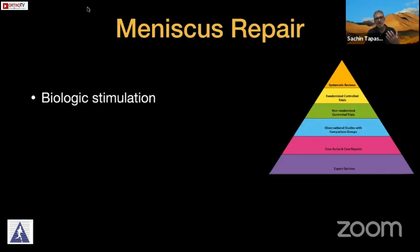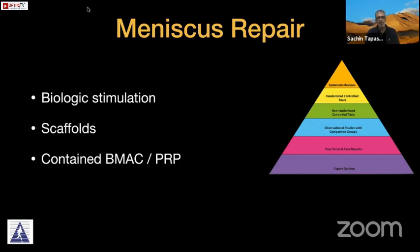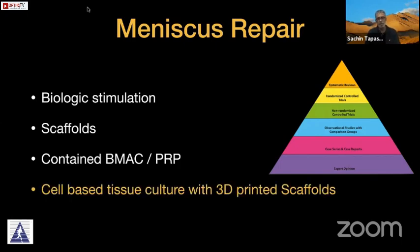however, there is still a need for betterment of results, because no matter what you do, your meniscus repairs will heal only 60 to 70% of times. 30 to 40% of the menisci will still not heal, and we are still not as good as we should be, essentially because there is a big gap between healing rates and the surgical technique, and something needs to bridge this gap. Scaffolds, BMAC and PRP, and probably cell-based tissue culture with 3D printable scaffolds are something that we need to look into.